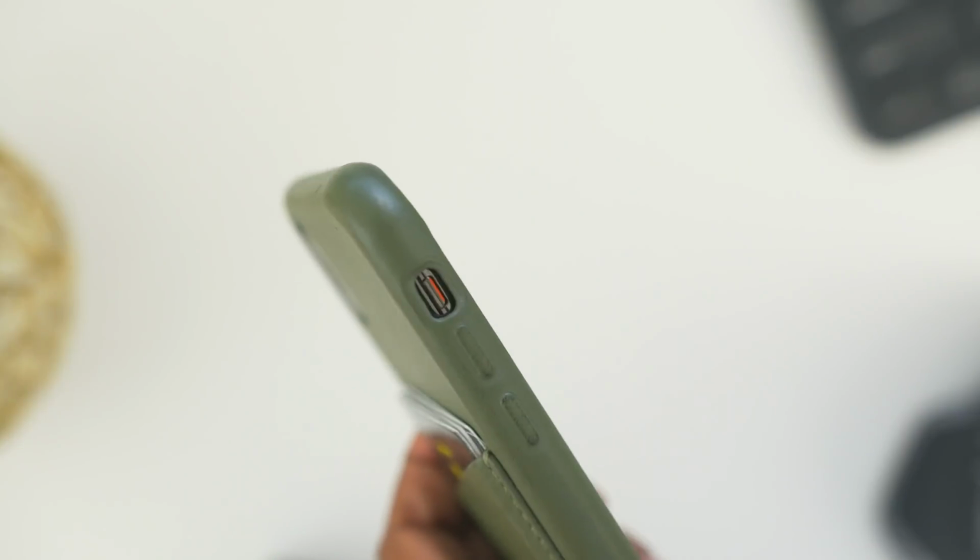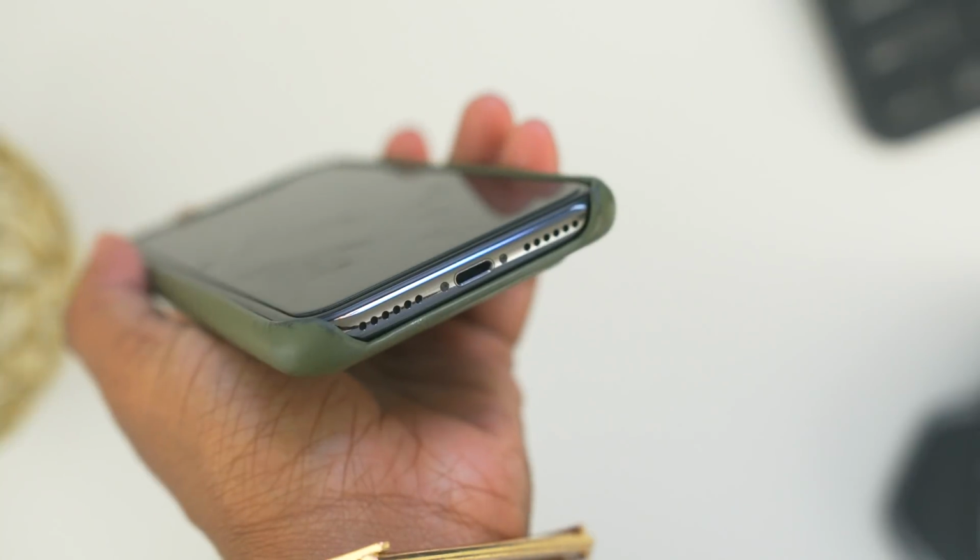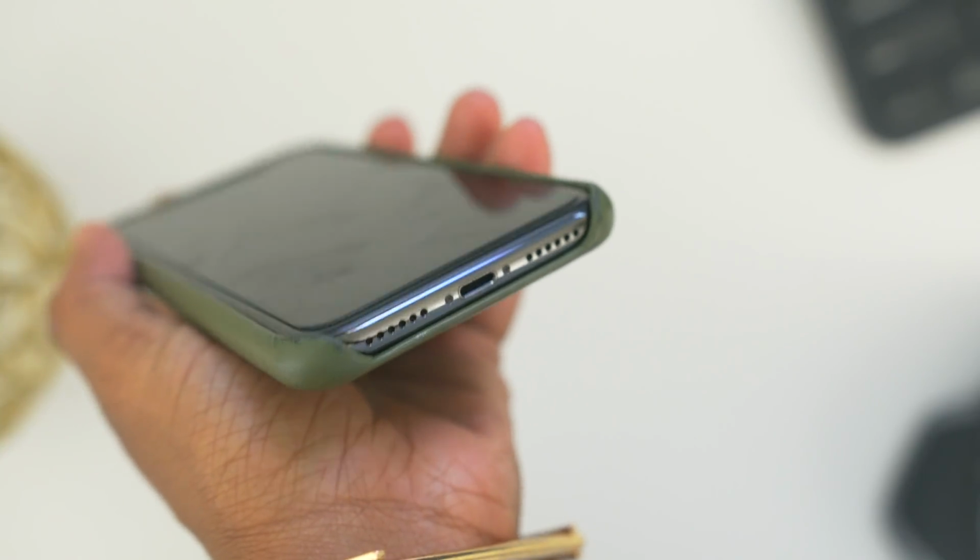Aside from that, it's leather, it feels great, it wears good over time. You got coverage along your volume buttons and your power button, and then you have an open bottom, which I'm cool with because I still have coverage along the corners. But yeah, this is definitely one of my favorite cases.